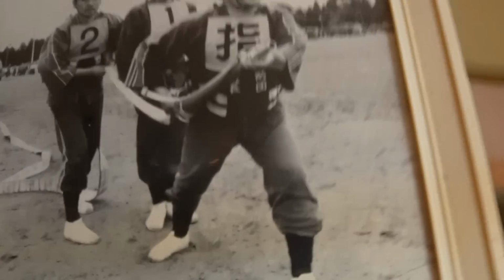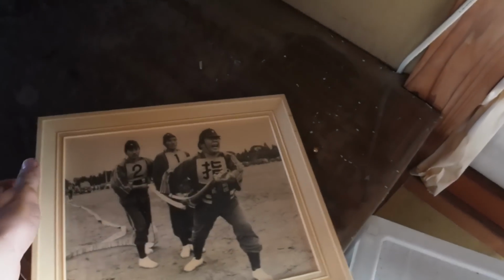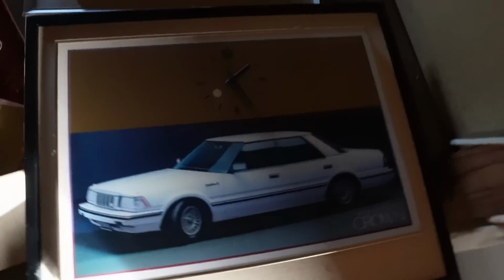We gotta keep these ones too. I like this painting. It's not a painting, it's a photo. Very cool. The same one up here. And this is a quartz clock, a wall clock.